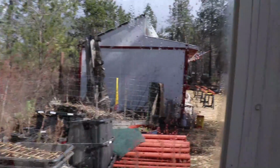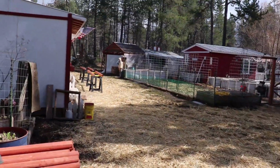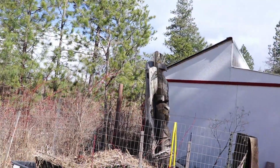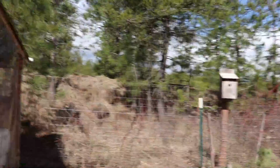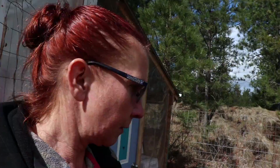Let's go outside and hopefully it's not going to rain on us. Coming out, Belle? But spring is slowly coming. Plants are starting to grow. Show you what I've got growing over here in this mess. And then we'll take a loop by the chicken pen and continue our tour.